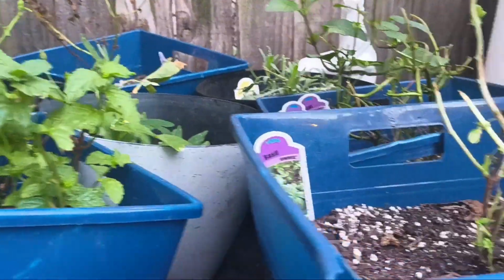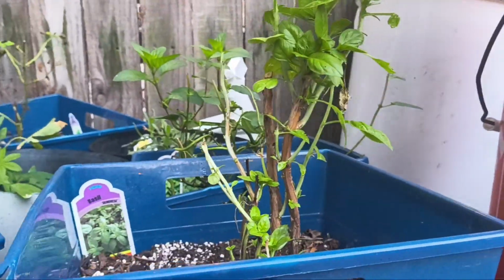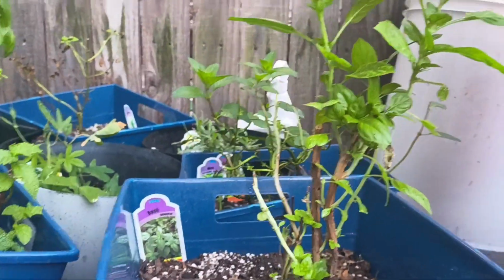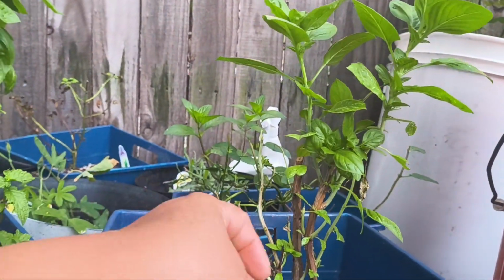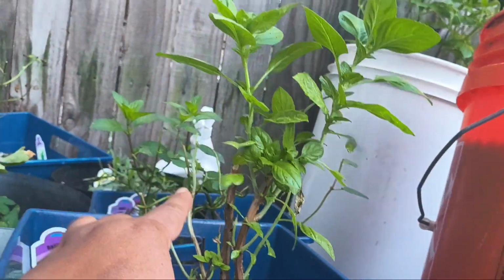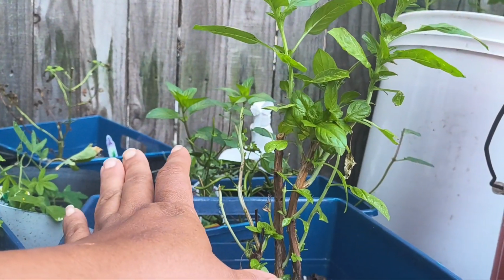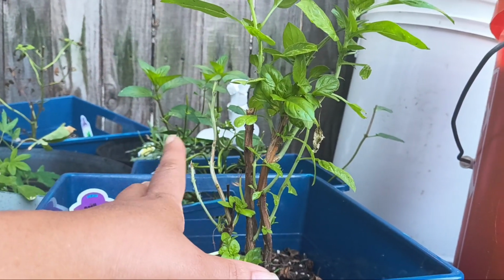Okay, so my herbs, my basil is looking a little thin. She looks like she's on a diet. But you know what? It's okay. They're very viney. And this is a little bit more than what I expected, considering it was a lot worse with the weather and everything.